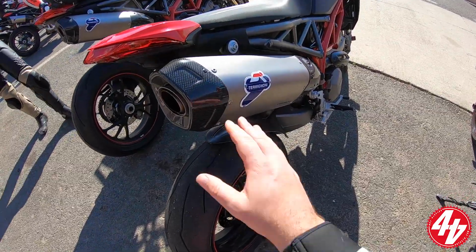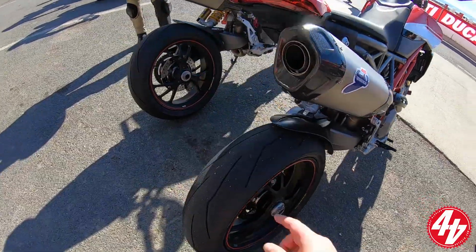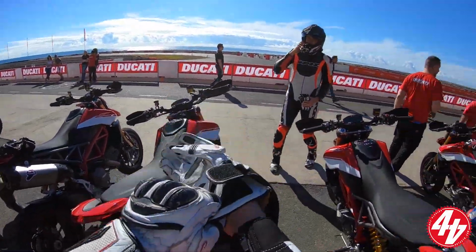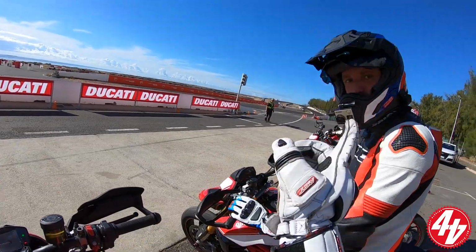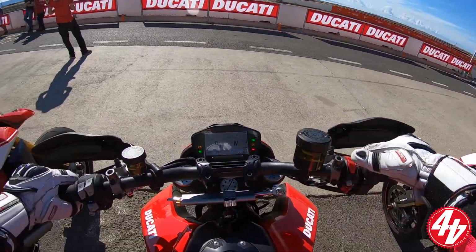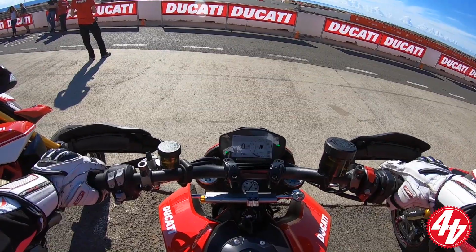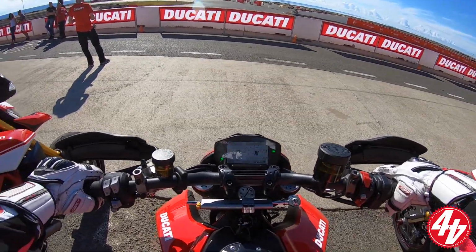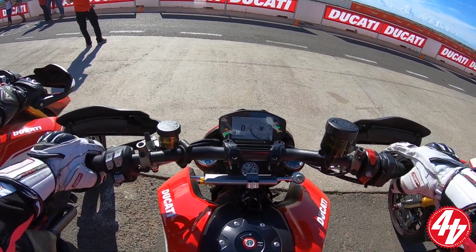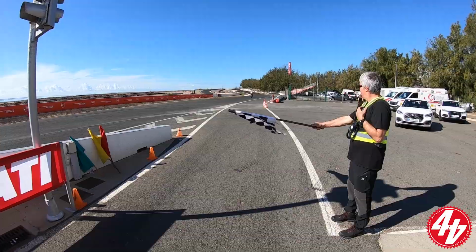Look at this. That's a bit nicer than the stock one, though we've still got a baffle in, but apparently there's noise issues at the circuit. That's Zach. That's the famous Zach. Oh, it sounds very, very naughty. You can tell the engine spins quicker. Feels like the throttle's heavier, but way more responsive.